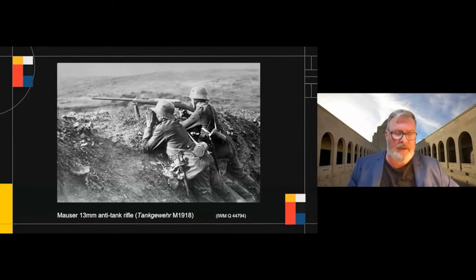The Germans then introduced a larger bore specialist anti-tank rifle, which you see pictured there, the Tankgewehr M1918. That fired a 13.7 mm round and had much greater penetrating power than the rounds fired by other rifles, or particularly machine guns. So, yeah, the early tanks' armour could be penetrated by certain types of bullets.